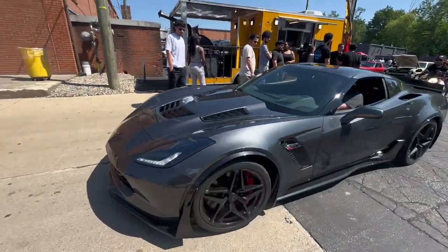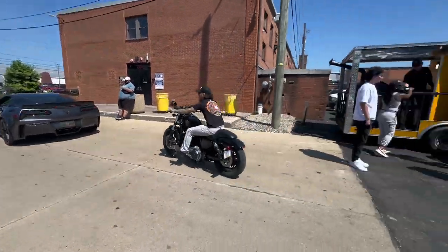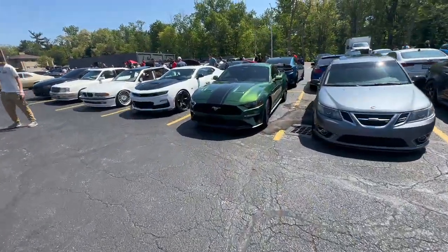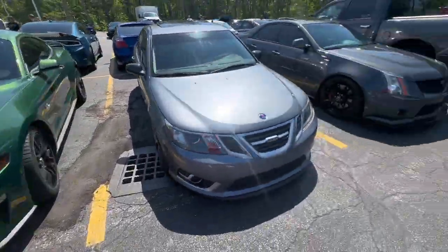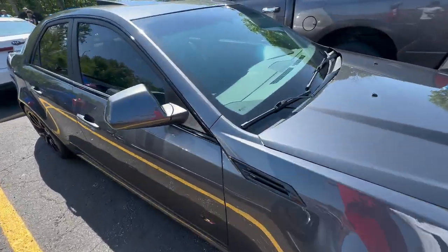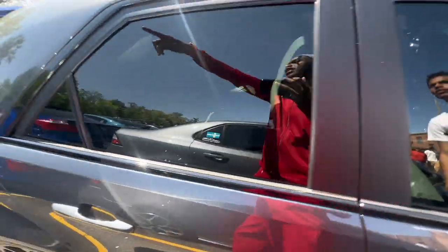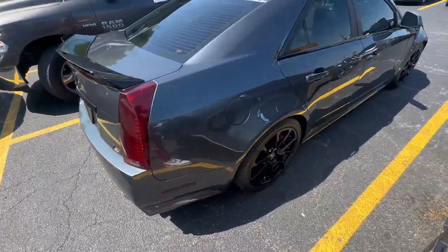Look at this Z06 pulling up, boy. We got us an SS. We got us a 5.0. We got us a good V, man. Look at the CTS-V. Let me know what y'all think of the CTS-V.